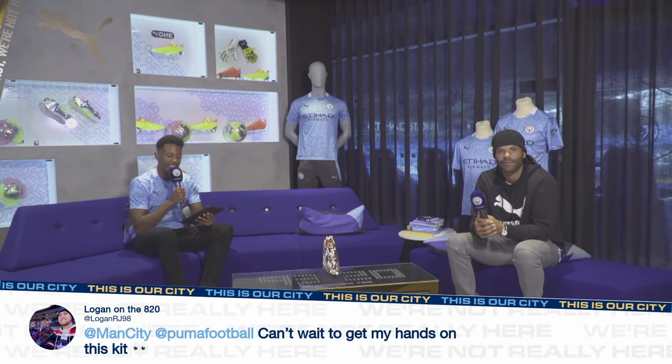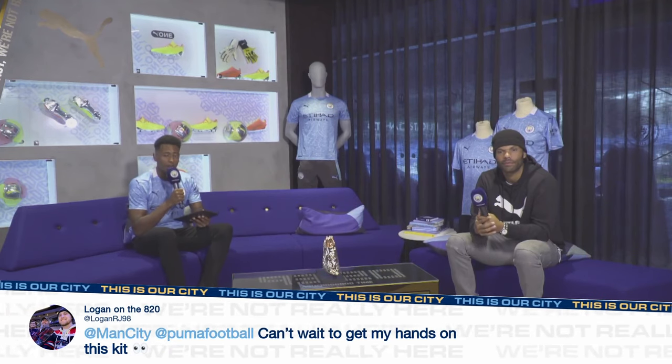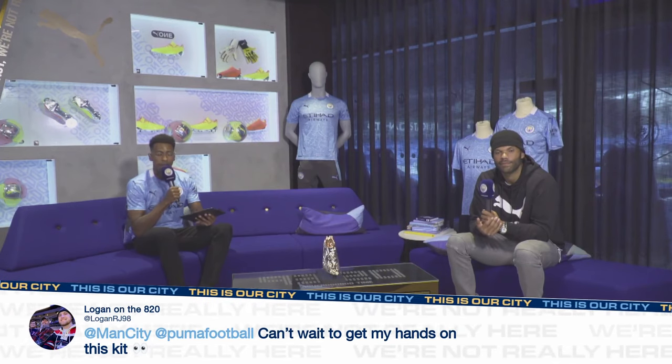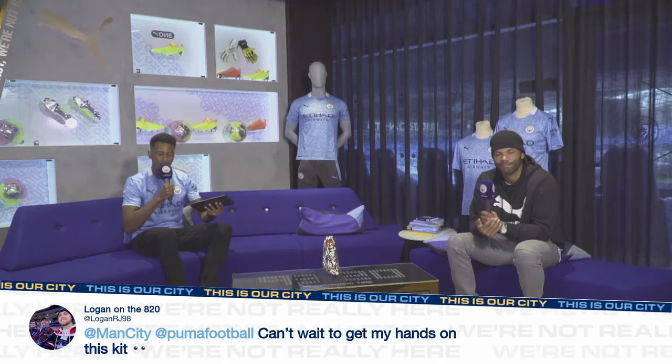City's new kit is available, and the team will be wearing this against Arsenal on Saturday, Watford next week, and Norwich as well, plus Real Madrid for that Champions League tie here at the Etihad. Both Joleon and I will be here for We're Not Really Here for that game. So let's hope we can see Manchester City picking up more trophies in this beautiful kit.